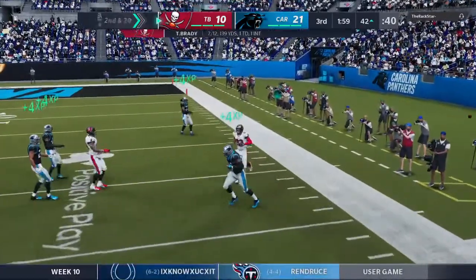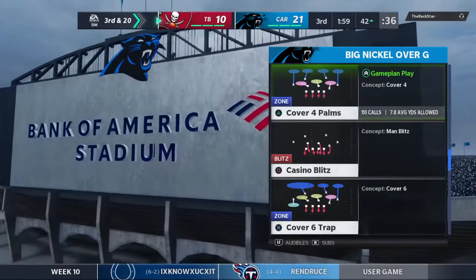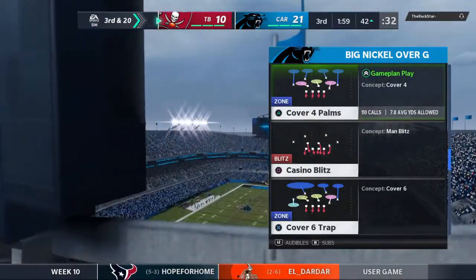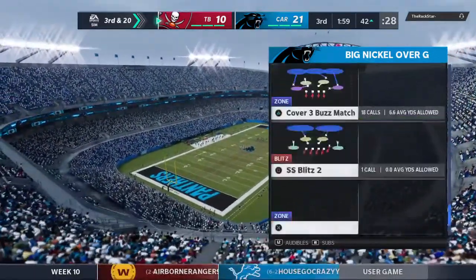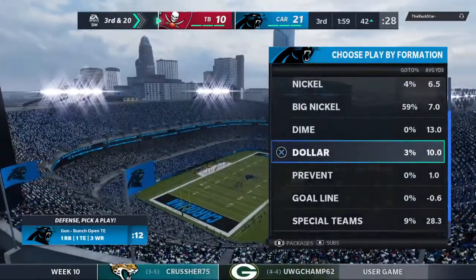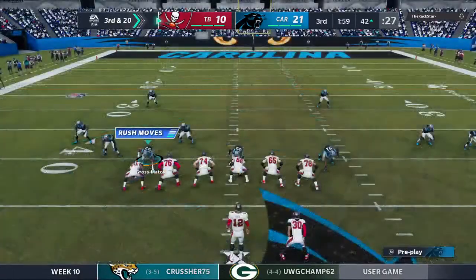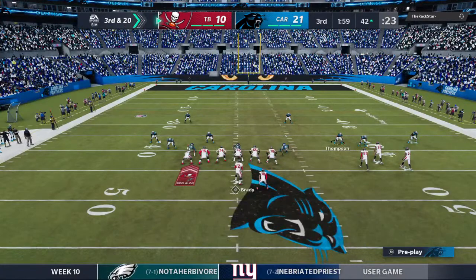The throw on 2nd down by Brady is incomplete. Well, coming into this one, we expected that this offense would have trouble with this defense, and that's exactly the way that this game has gone. Pressure in his face, coverage downfield has been tight. That led to another incompletion. This defense, they're exactly who we thought they were coming into this one. 9th play of the drive now on 3rd and a country mile.